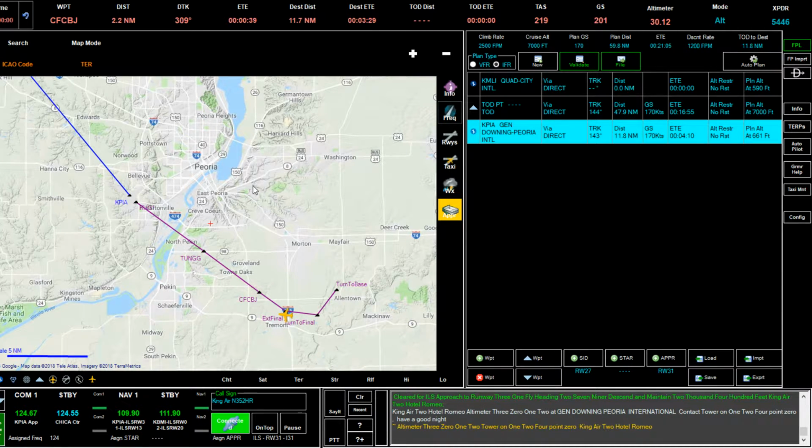Hotel Romeo, altimeter 3012 at Peoria International, contact tower on 124.0. Have a good night. Altimeter 3012, tower on 124.0, King Air 2 Hotel Romeo.